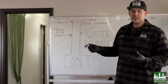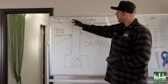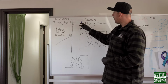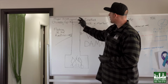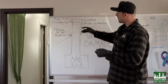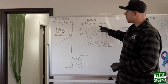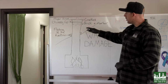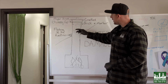The most common thing we look for and find is obviously the top of your chimney. Is the top of your chimney properly capped? Does it have a properly sized chimney cap on it that completely gets all the water away from the masonry and brings it to the outside right here? Because that's really what preserves your chimney: managing the water around the masonry chimney. The things we find on chimneys that don't have a good chimney cap are obviously cracked brick and mortar. When you get cracked brick and mortar, water starts to penetrate the chimney and leak down.